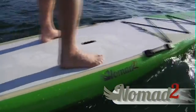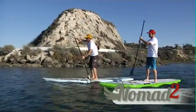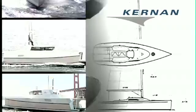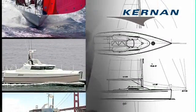I started thinking to myself, with all my experience on the water with sailing and boating and race boats, that to build a faster stand-up paddleboard, I really should team up with a naval architect.